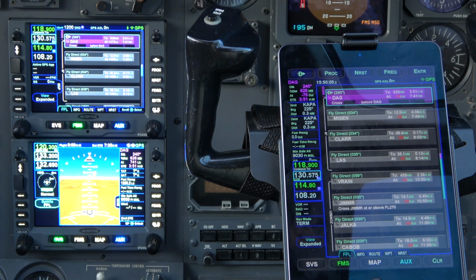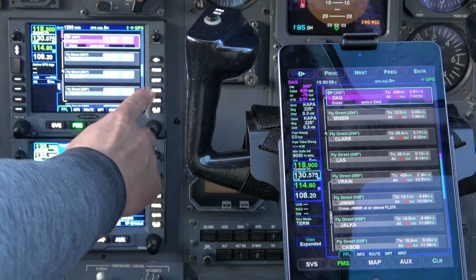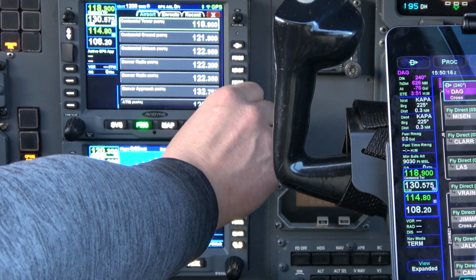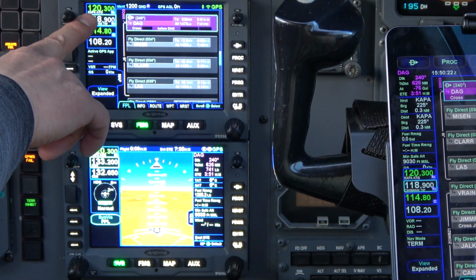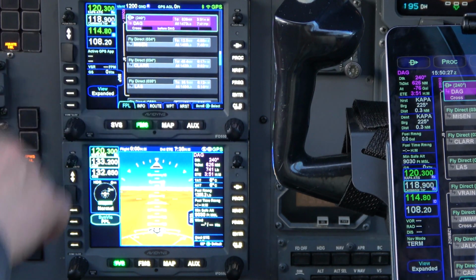Just to show you a couple of other pages and a couple other features, if you want to put in a frequency, there's two ways to do it. Press frequency. It'll give you the frequency that you're closest to. Really convenient feature. So if I'm on the ground at Centennial, I can go down here to ATIS, press enter, make it active, and now I'm listening to ATIS, and it does tell me that I'm listening to Centennial ATIS.